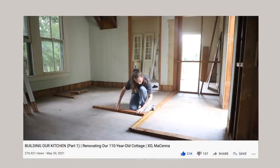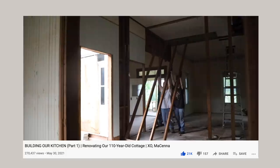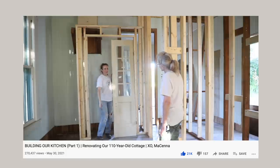Hey, welcome back to the cottage. Wow, I haven't said that in a minute. When I last left you, we were building our kitchen. It was episode one. It's still there. It's still great. I'm still so proud. But we have been doing tons of work gearing up for a very important week.